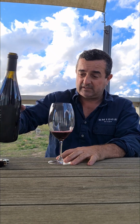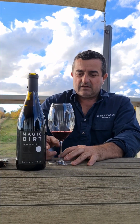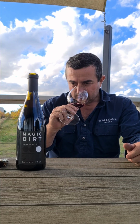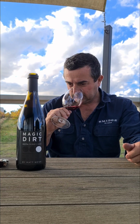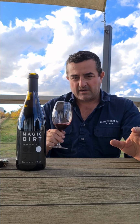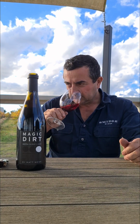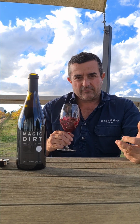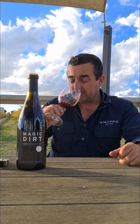Colour looking really good. There's a lovely, still brick red, quite dark. It has obviously got some secondary notes in there. There is some tiny background of leather, but there's a lot of still red fruits and spice lifting in the fore.